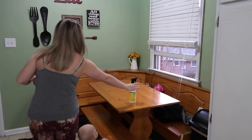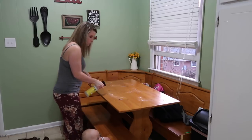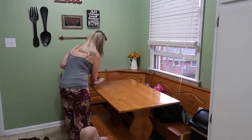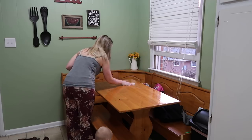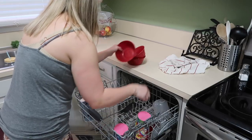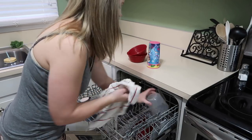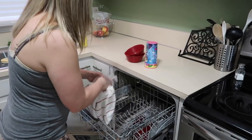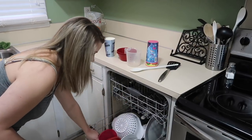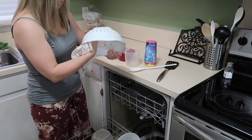I'm going to just go ahead and start cleaning up the table and all that, wiping everything off. And before I start supper, I like to go ahead and unload the dishwasher and start loading it. That way I can get a clean start with everything. Go ahead and get the sink cleaned out, get the whole counters wiped off before I start some supper. Just make sure everything's basically clean.